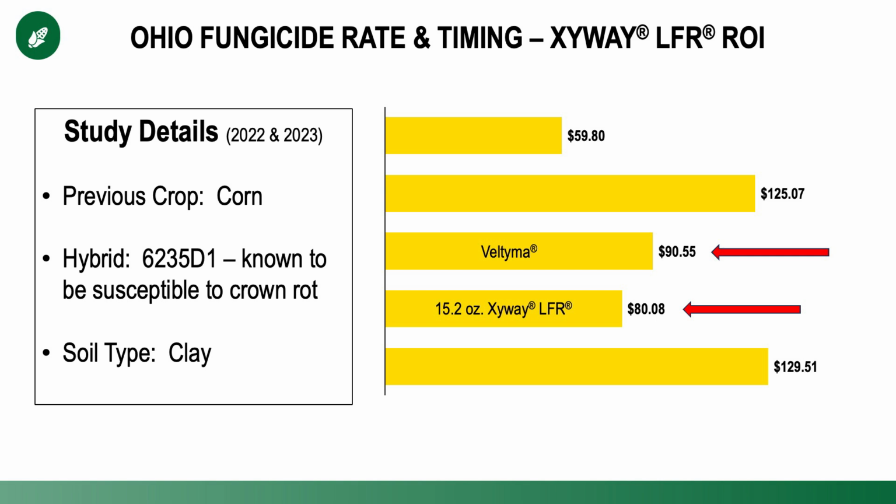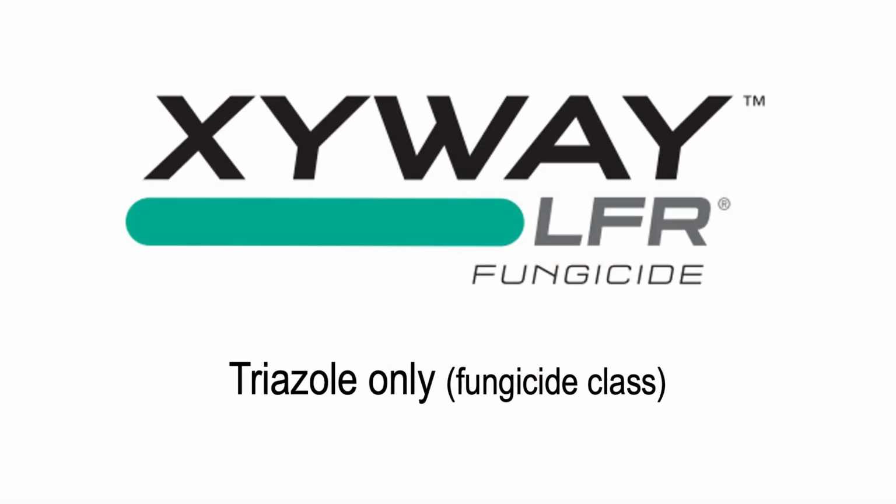Previous crop was corn, so it was corn on corn, lots of residue to contend with. We utilized a hybrid that we know can get Fusarium crown rot and can get that early plant death, 6235. And we have a lot more clay soils in Ohio as opposed to some of the other sites, particularly Iowa. That is an environment that tends to hold moisture, allows moisture to persist, especially with all that residue. With a hybrid known to get Fusarium crown rot, you can see our results were tremendous. But we also have to acknowledge there are some things that Xyway can't do for us.